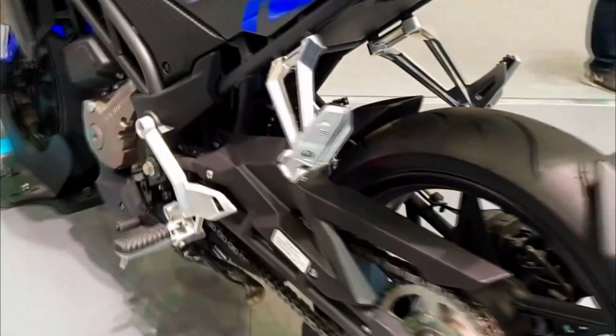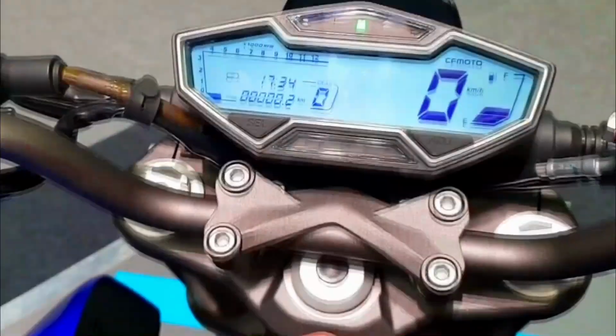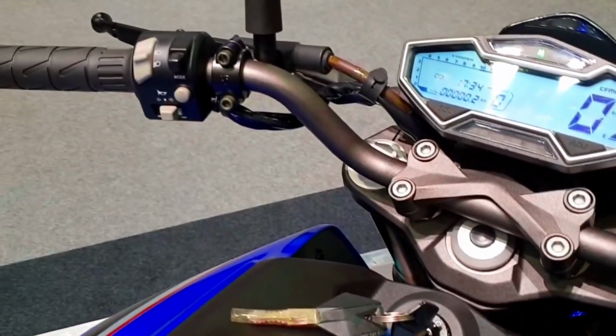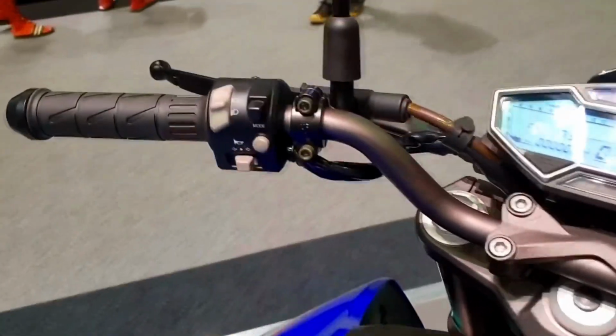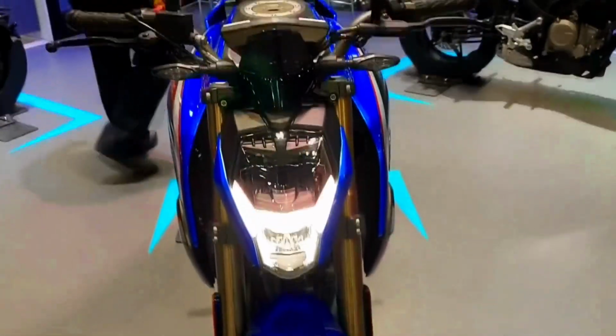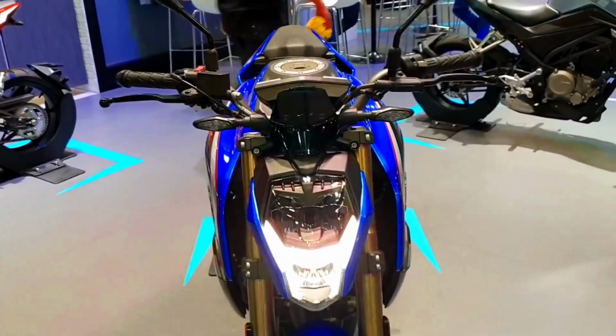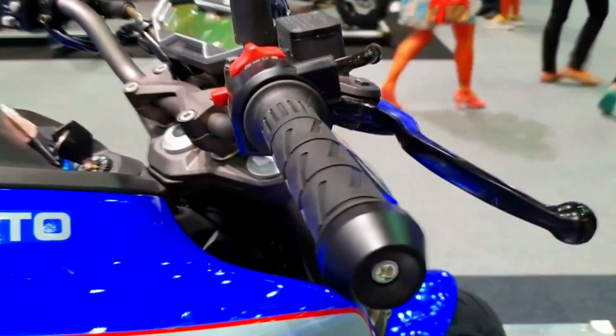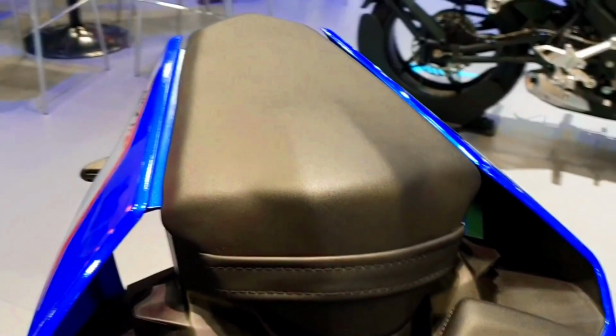Handling. The lightweight chassis and manageable size make the 250 NK easy to maneuver and navigate through tight spaces. Standard features may include features like an LCD instrument cluster, LED headlights and taillights, and a comfortable seat. Price. The 2024 CF Moto 250 NK is known for its affordability. The MSRP, manufacturer's suggested retail price, is estimated to be around $4,000.